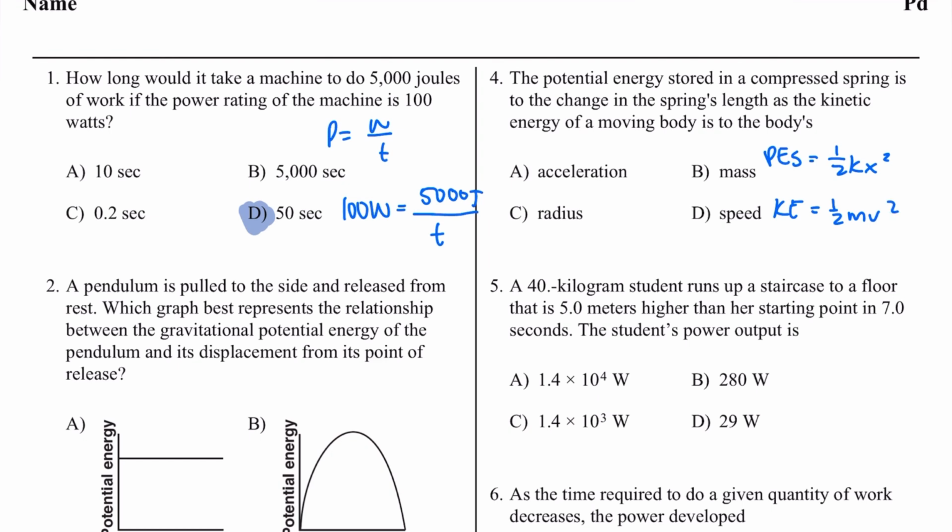If you see here, the potential energy of a spring and kinetic energy formulas are very similar. They have the same format, but the only difference is that potential energy of a spring uses spring constant and change in spring length, whilst kinetic energy uses mass and velocity. For PE, change in spring length is being squared, while for KE, velocity is being squared. So this means that change in spring length and speed or velocity have the same relationship to their respective formulas, which is why the answer here is going to be speed.